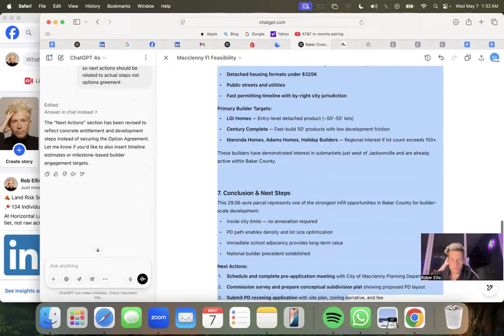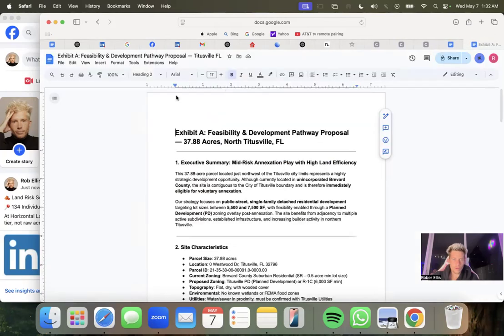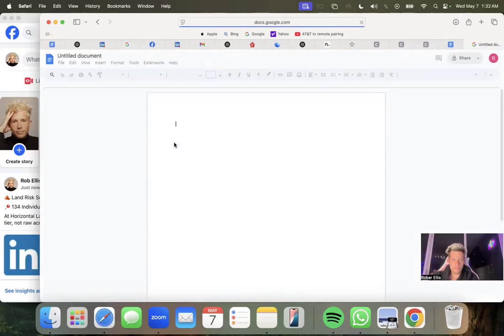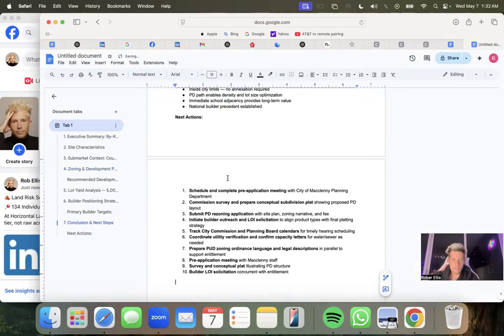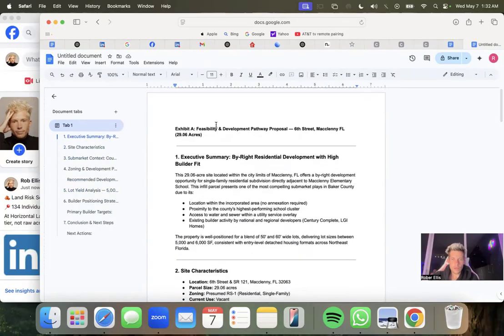And we've been putting these in, so we have the write-up like that. This is going to be Exhibit A. And gosh, that's such a low basis. It's crazy.